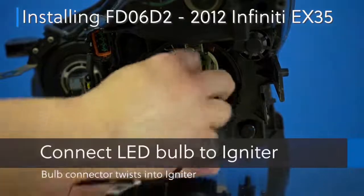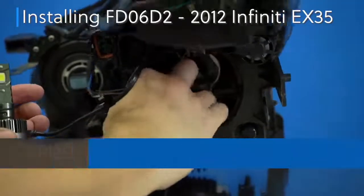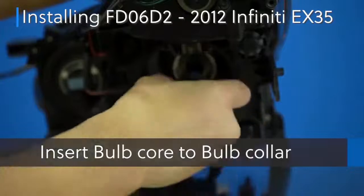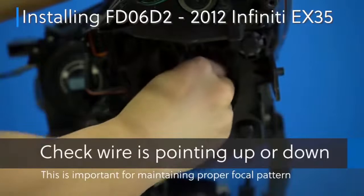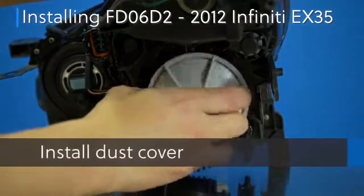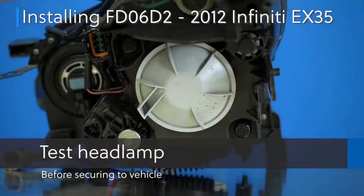Connect the LED bulb to the igniter by twisting the connector into the igniter. Now place the igniter into the headlamp. Once the igniter is out of the way, insert the bulb core back into the bulb collar. Ensure that the wires off the bulb are pointing straight up or down to ensure proper focal alignment. Install the dust cover back on. Before reinstalling the headlamp onto the vehicle, be sure to test that it's functioning properly.